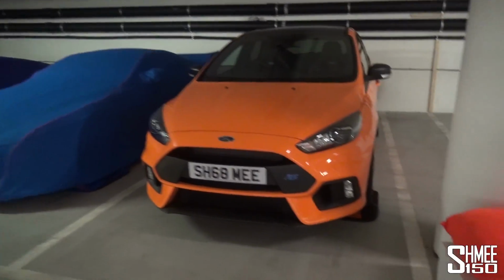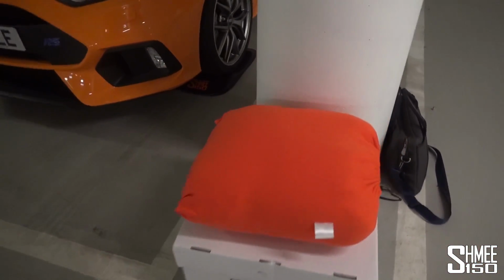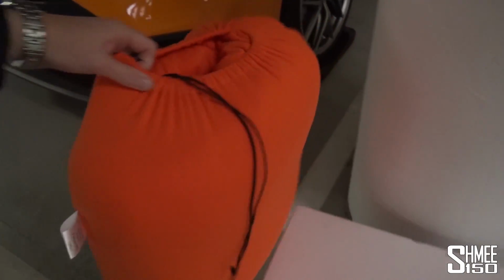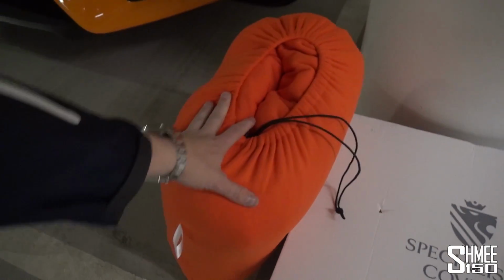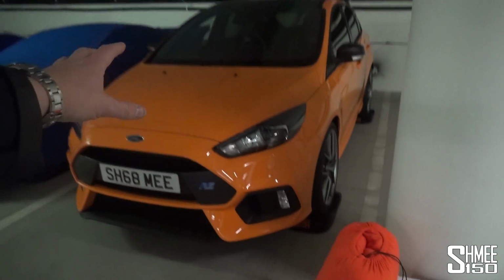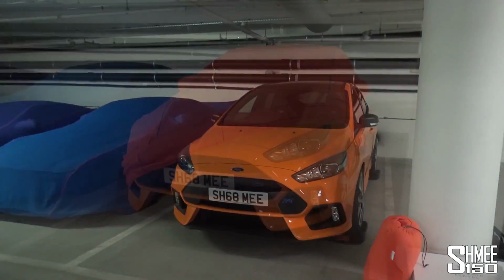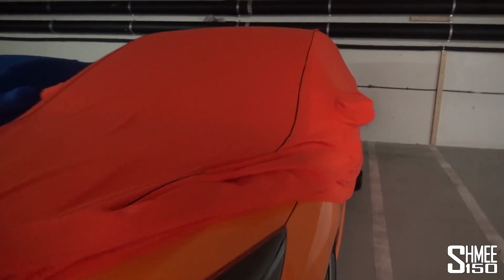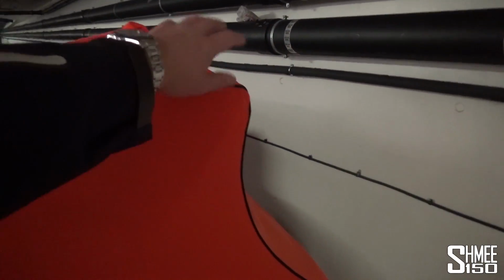So like the other cars, it now has its own car cover, bespokely made by Specialized Covers to match the car. It's orange, there's black pinstriping, so I'm going to get that out. It's just arrived, stick it on the car and tuck it away for the time being. There we go, cover mostly on. Always a bit of fun just to have the nose poking out, but it's a fitted cover. So for example, if we come back, you can see the pinstriping running all the way around the spoiler.